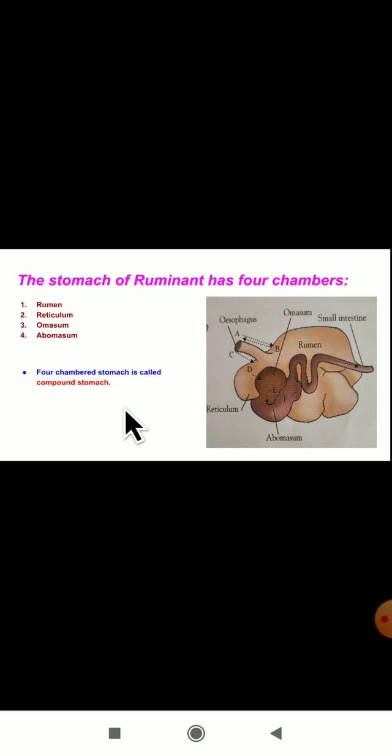See here, they have shown the ruminant stomach image. You can observe this one. See here, the first part, the rumen, will be present here. In the stomach of a ruminant, the first chamber is the rumen chamber. Rumen is present here, dear students. You can observe clearly. Next one is the reticulum.